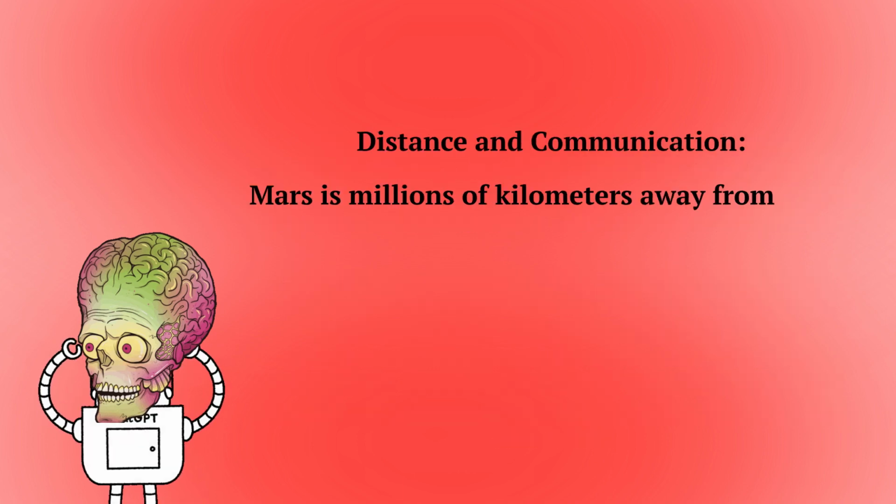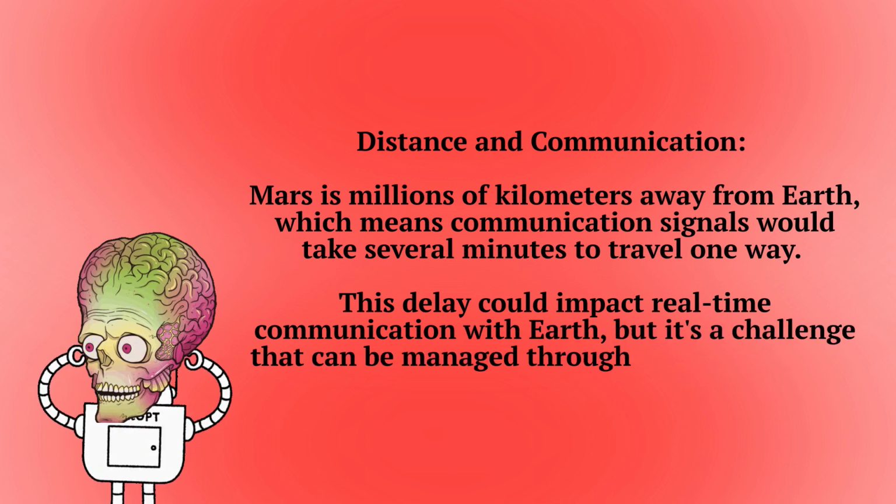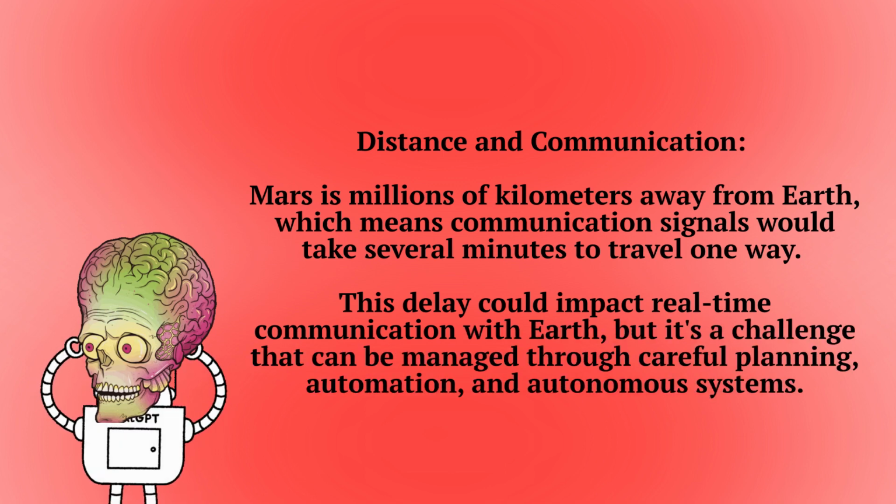Distance and communication. Mars is millions of kilometers away from Earth, which means communication signals would take several minutes to travel one way. This delay could impact real-time communication with Earth, but it's a challenge that can be managed through careful planning, automation, and autonomous systems.